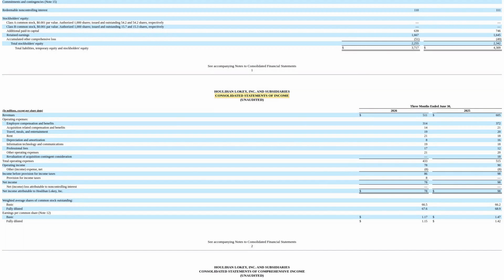Net income attributable to Houlihan Lokey Incorporated was $78 million for the quarter, a 20% decrease from $98 million in the same quarter of the previous year. This shows that while they managed to cut costs, the lower revenue had a noticeable impact on their bottom line.